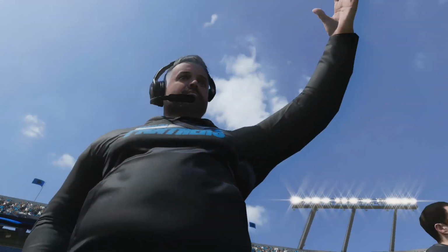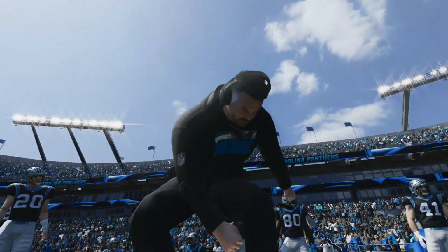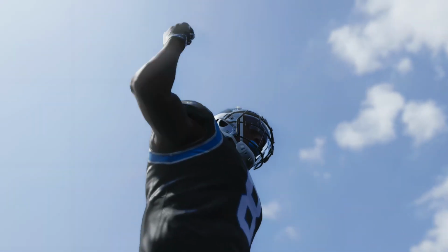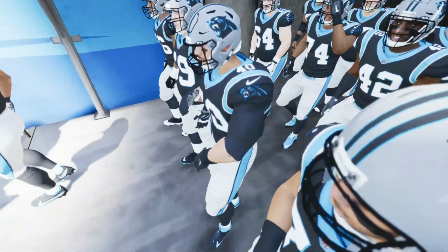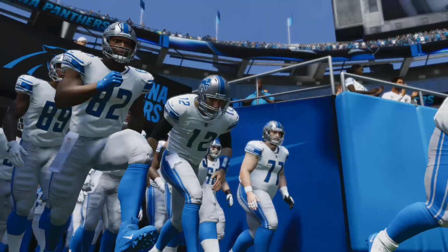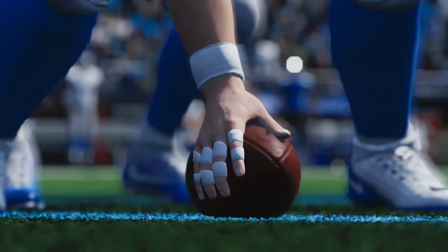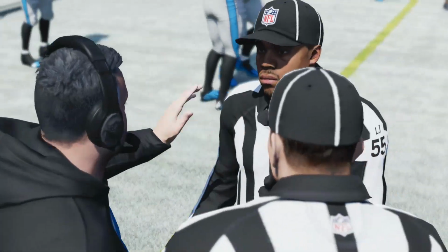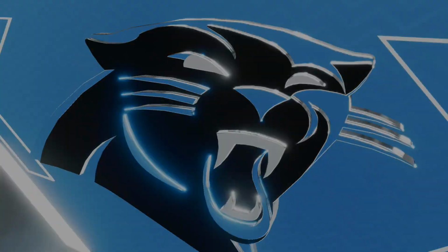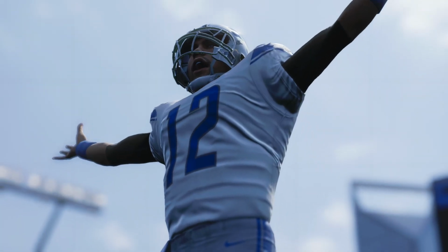Today, from Bank of America Stadium in Charlotte, North Carolina, it's week 13 of the NFL on EA Sports. It's the Carolina Panthers taking on the Detroit Lions.